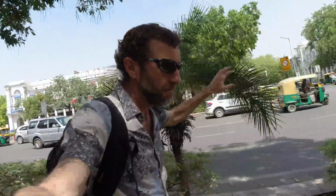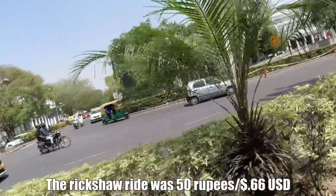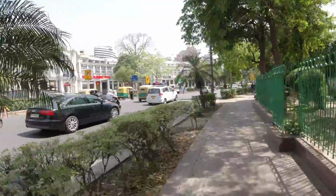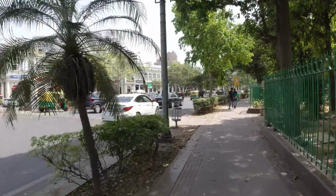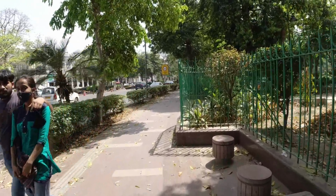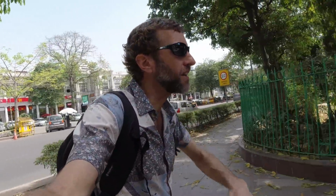As a budget traveler, it is much better to stay in the Paharganj area, also more interesting. It is only a 10-minute or so rickshaw ride, 15-20 minute walk, something like that, away. And so I'm going to wander around Connaught Place here for just a few minutes and then head over to see some other areas of Delhi that I haven't shown in previous videos, and some of which I don't think that I've actually ever seen in the course of all of my trips to Delhi.